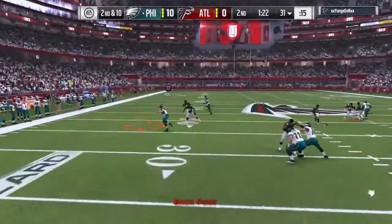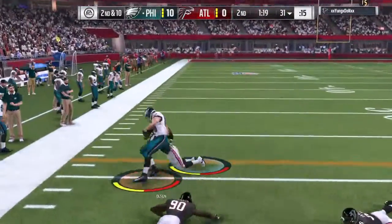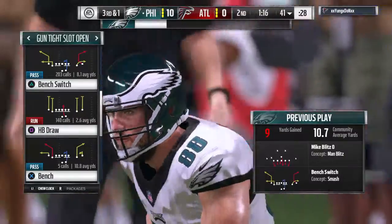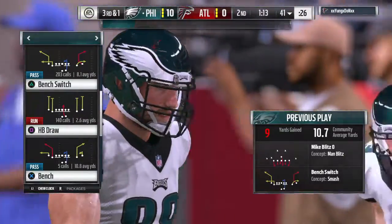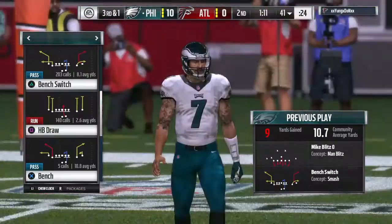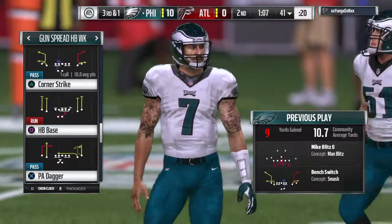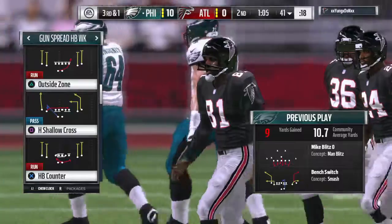Kaepernick again here on 2nd and 10. And caught left side, Olsen. And able to break one tackle, but then quickly brought down. But a nice little gain. I know exactly what's going to be said about that play from the defensive perspective. What's that? That's why I tell all you guys we need more than one tackler to the ball.